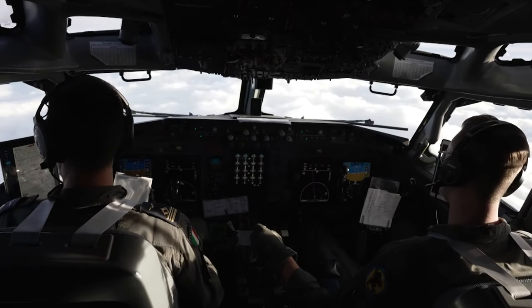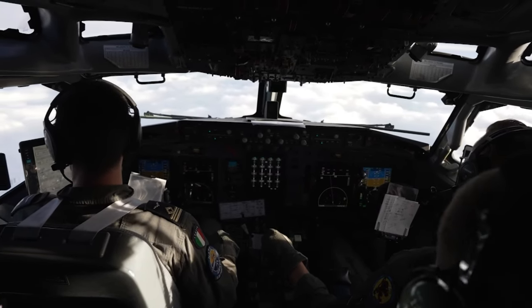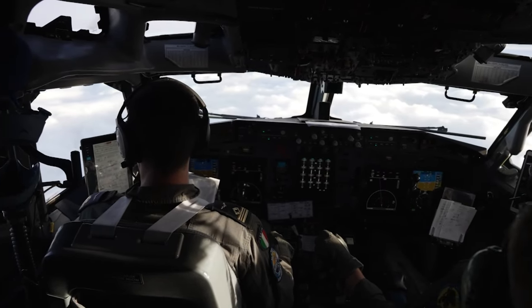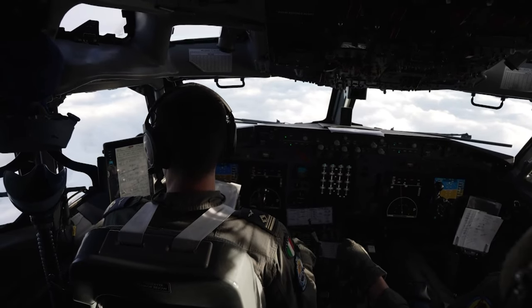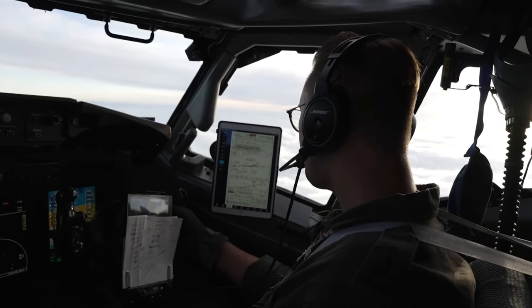Checklist, approach briefing and landing data. Okay, approach briefing. This is going to be ILS runway 26 left. The frequency is going to be 109.15, miles extension. Perfect.